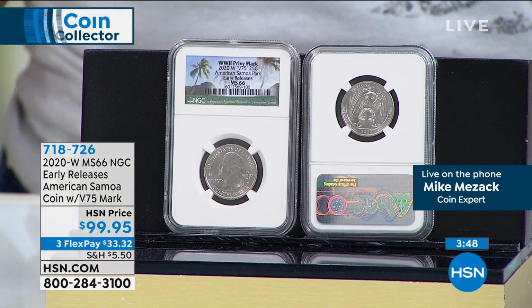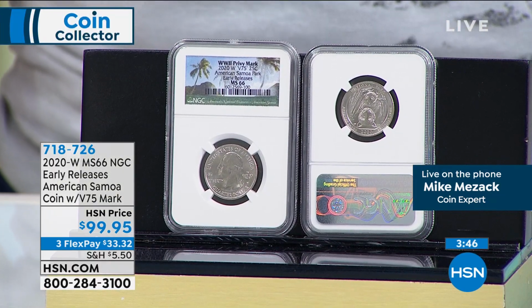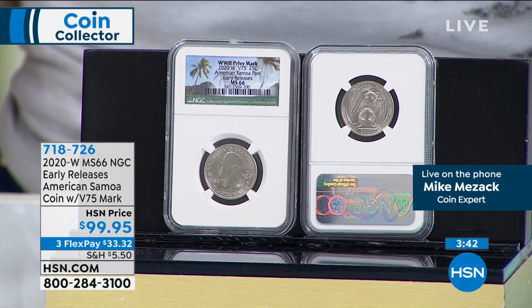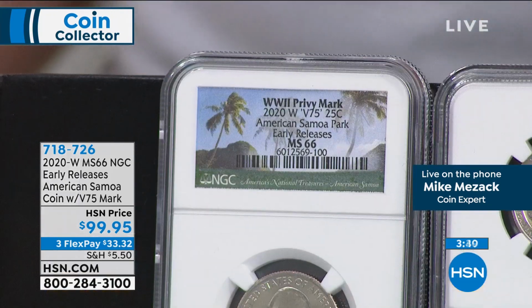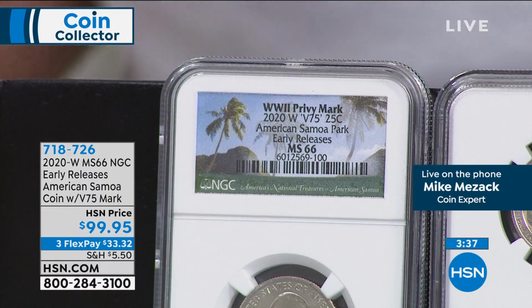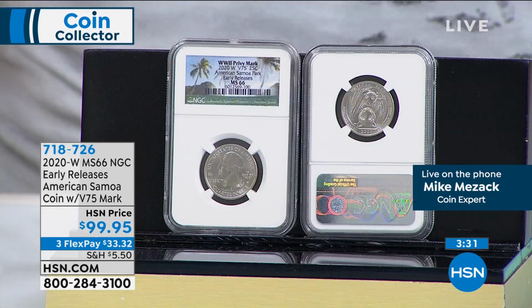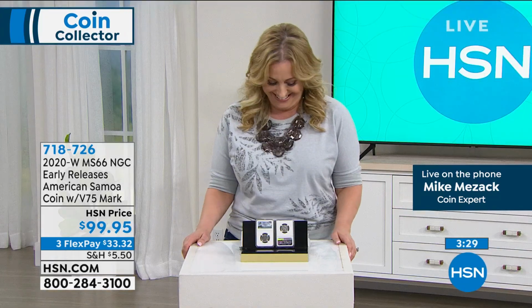Okay, our first one coming up is a 2020 early release from NGC. That's the grading company, MS66 American Samoa coin with the V75 mark. So we're showing you the front and the back. I know there's a fancier coin word for the front and the back, obverse and reverse? See, already, Mike, I'm letting you down, bro.